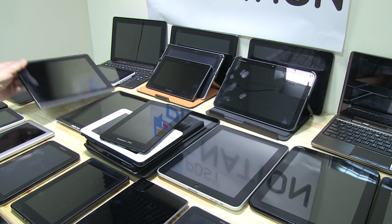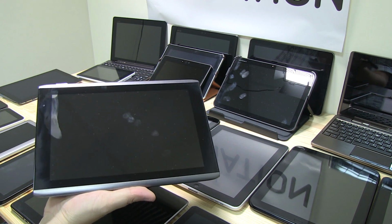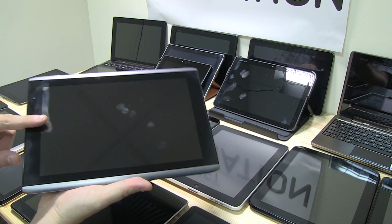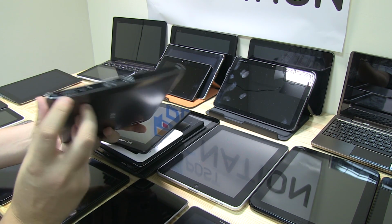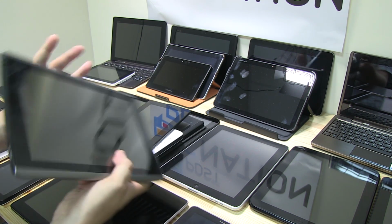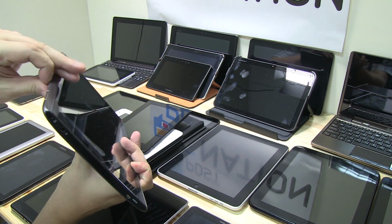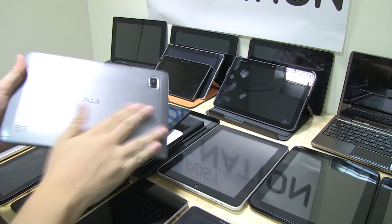Then I got the Acer Iconia Tab A500. Still one of the most popular devices when it comes to custom ROMs. Why? Because it's cheap. It's also based on Tegra 2, came with Honeycomb, and it has full-size USB. And you can get a keyboard on there, an external hard disk drive, no problems at all. It came with an HDMI out. It was easy to access the micro SD card here. So really nice device. I loved it with the brushed aluminum.